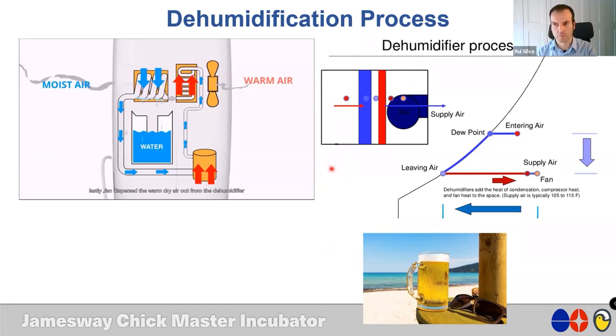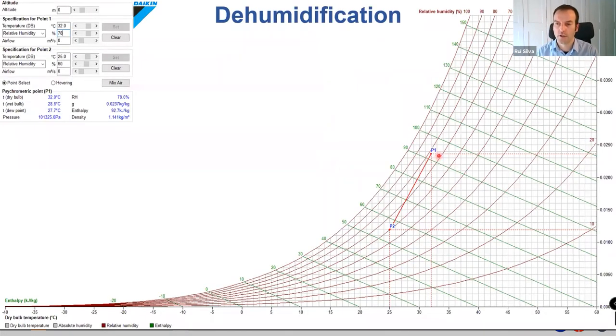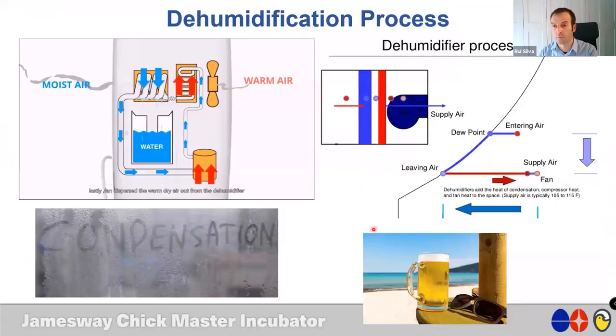And the dehumidification process, in order to do a dehumidification, you cannot go from point one to point two. So you cannot be at, let's say, 32 degrees with 78% relative humidity, and you want your set point inside the room 25, you cannot go direct from P1 to P2. And the easiest way I have to talk about dehumidification is explaining the condensation.